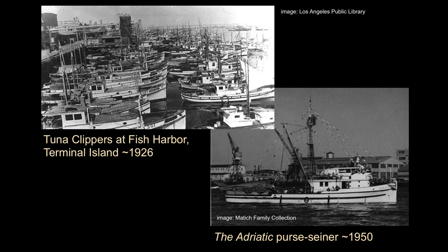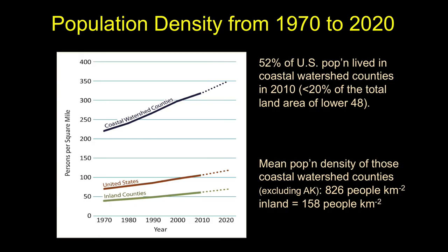We'll also see when we talk about this, the radical transformation in technology that came in the wake of war. It's an unfortunate truth that war is really a major pusher forward of technological innovation. And so in this case, in World War II, it was winches. It was things like radar and sonar, and we're getting that much better at finding these fish. And so we saw the ports boom and go crazy in the wake of that.